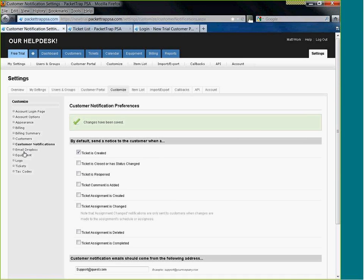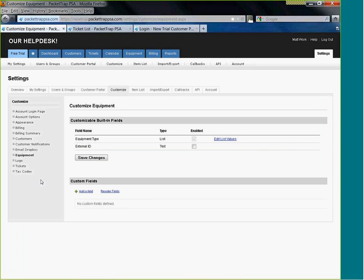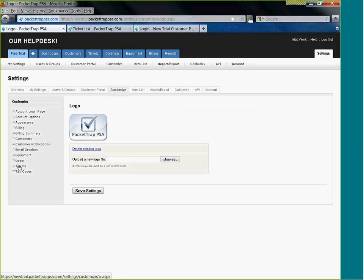Go ahead and save changes. Dropbox. We talked through the email Dropbox already. Let's talk about the equipment. For customer assets that you track, here are the customizable fields that are built in. Again, we have value lists for the equipment type, and we have the ability to create any custom fields for information we don't track on the customer assets. We do the logo.